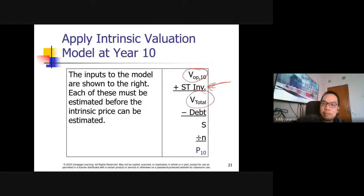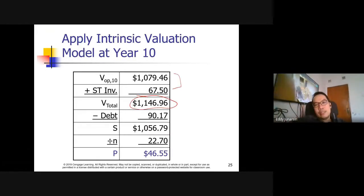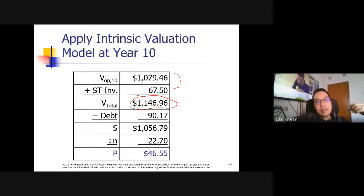So we sum them and we get 1.15 billion. This is the value of the firm, right? According to this example. Yeah, a lot of simplifications here, but the principles remain valid, right? So in real life, you just need to play with the details, right? So how to estimate the value of operations, how to estimate the short-term investments at year 10. So total value of the firm is 1.1 billion.